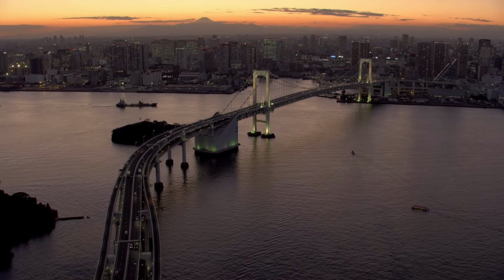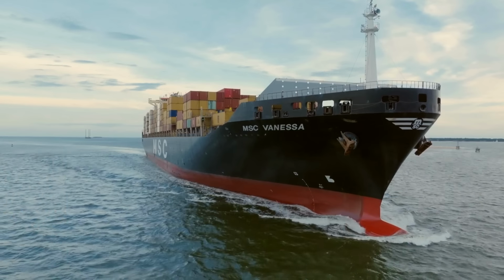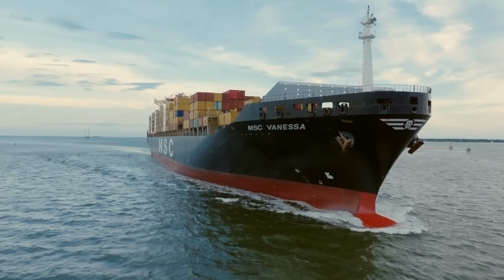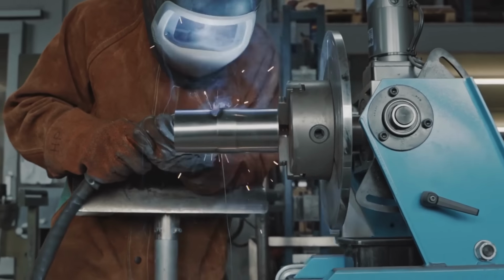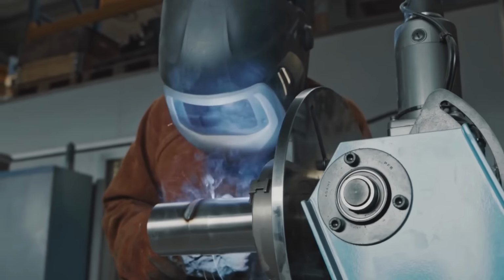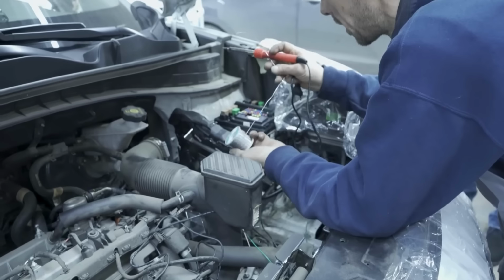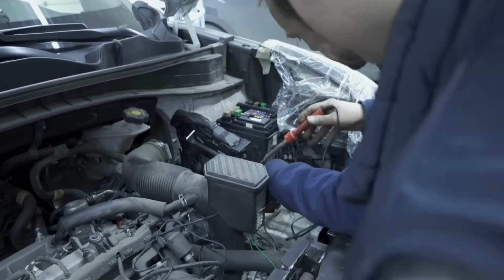Ever wondered how giant metal structures like bridges, skyscrapers, or even ships are built and held together? The answer lies in a powerful process called arc welding. It's one of those behind-the-scenes techniques that make the modern world possible. From construction sites to car repair shops, arc welding is everywhere, even if we don't always see it.